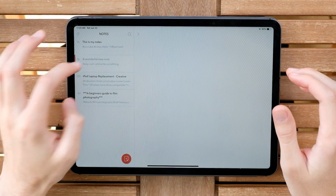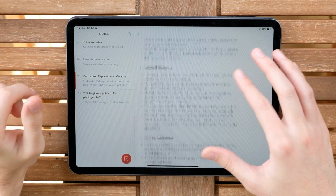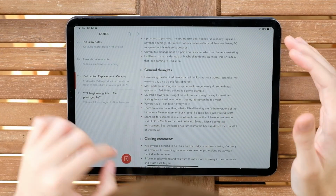So this is what Bear looks like. Here's my notes, literally for this video, and there's two ways of looking at these writing apps. One is, do you want bare bones just so that you can type up lots and lots of stuff? Or do you want lots of features that can help you keep track of things and basically organise your entire life? Now, I really like Bear because it's pretty bare bones, and that's probably why they've called it that. I'll show you some of the things I really like about this.